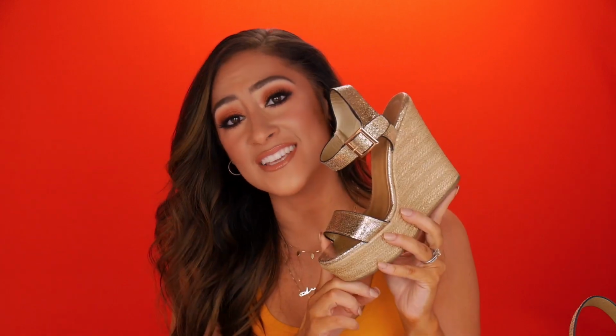These were cute, classy. You could totally wear this with just jeans and a t-shirt and dress it down, or they're definitely fancy enough to wear with a summer dress and wear it to an event. And let me tell you, they're so comfy. Like I said, I've actually never worn a wedge before, as crazy as that is. So this was my first pair, and I don't know if it's just this pair, but this wedge is so comfortable. I've worn them for over 8 hours standing straight.